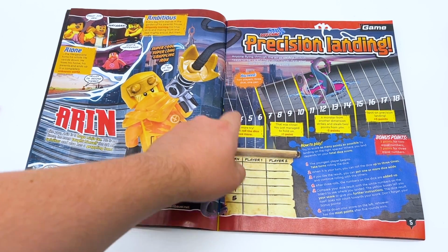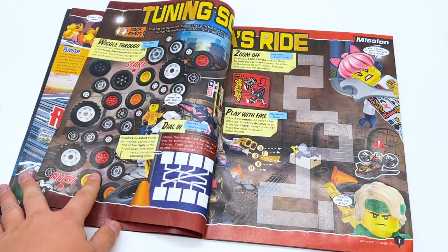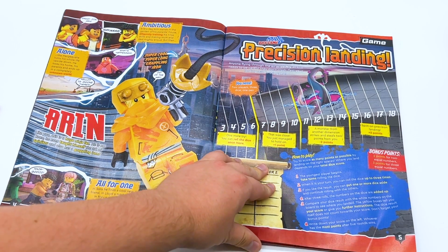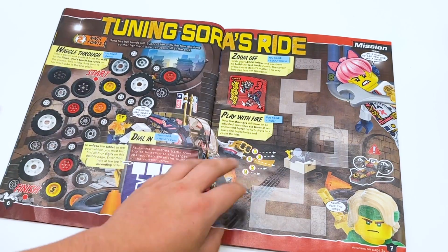Anyway, then on this next page, we have a dice rolling game. We have to try to avoid these tentacles coming out of a Mergequake. Turning to the next page, it's actually kind of interesting. There's no instructions for the Arin minifigure. Normally there's instructions right here. Obviously, it doesn't seem too difficult to build, but it's a bit weird not to see that. But yeah, let's turn to this page.